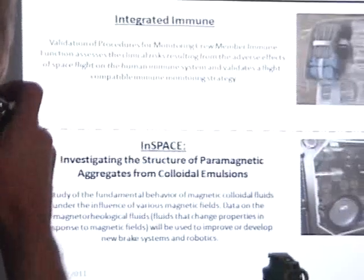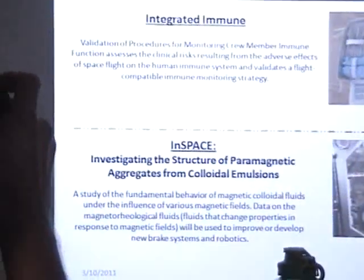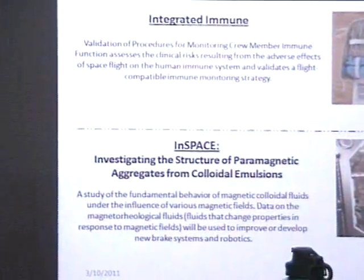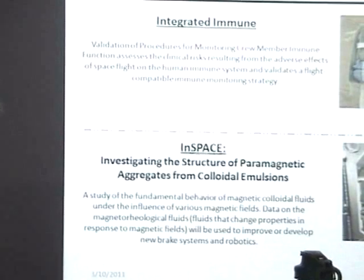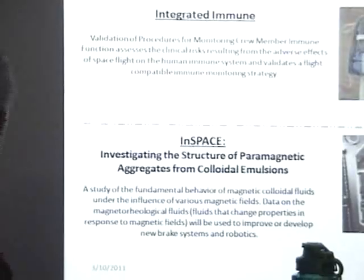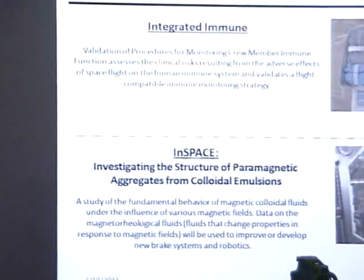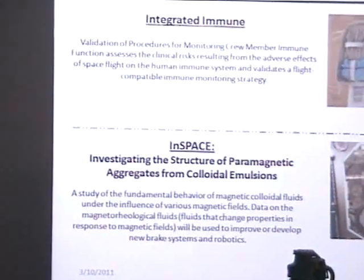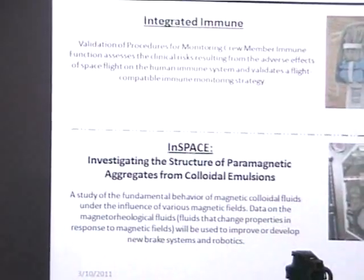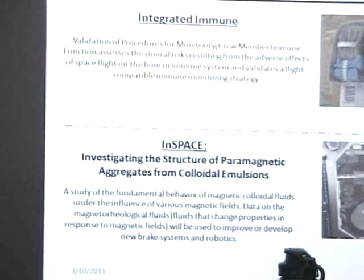Sleep is an ongoing one, looking at the sleep patterns of the astronauts. Integrated Immune is a continuing one, also looking at the astronauts and their immune function, mostly collecting blood and saliva samples and helping to make sure the astronauts can stay healthy on orbit. In Space is a material science experiment that goes up and uses the Materials Science Research Rack, or MSRR. This one is looking at magnetic colloidal fluids, and it's like the second or third generation of their experiment. This is In Space 3, I think.